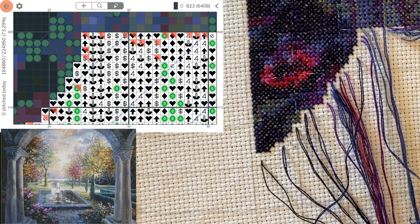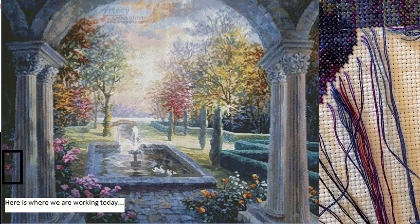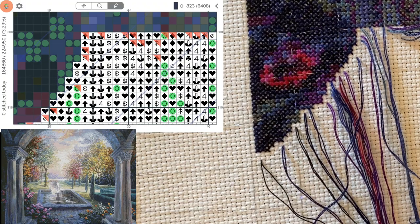I'm going to start once again by putting up a picture on the screen of where we are working on the pattern. So we are starting another pass across, and so we're right close to that left edge here. And we are almost 75% done. We're at 73.29, so yeah, we're getting closer. So I'm going to be working a lot of the pillar, I think, today, and some of the outside there where the flowers are. So yeah, hopefully today things will go better.